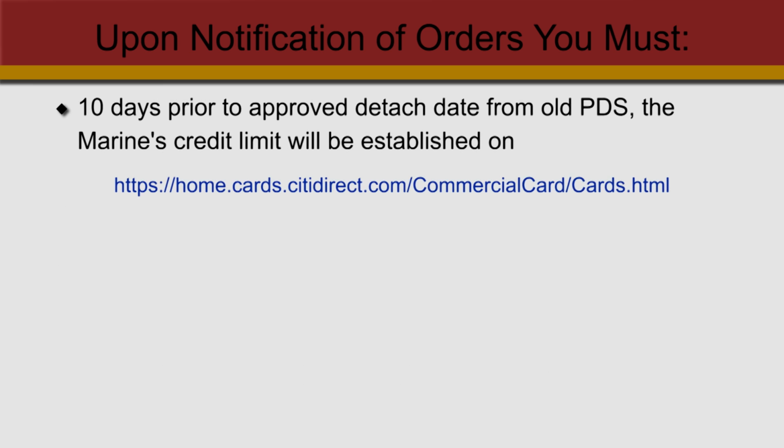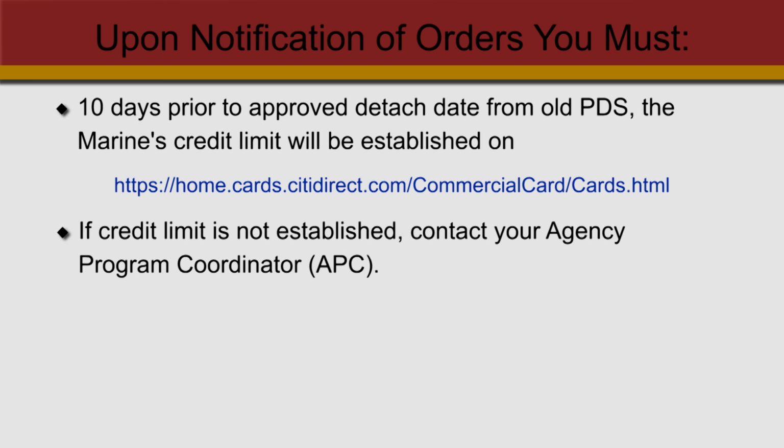10 days prior to the approved detach date from your old permanent duty station, the Marine's credit limit will be established on the City Commercial Card link. If credit limit is not established, contact the agency program coordinator. The next step in the process is when a Marine goes to the administrative section to pick up their first endorsement of their orders prior to detaching their old permanent duty station.